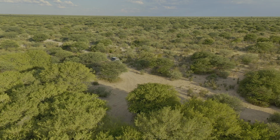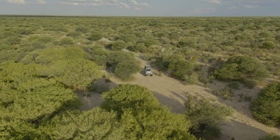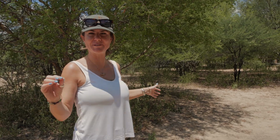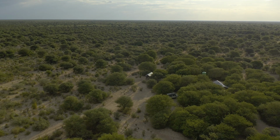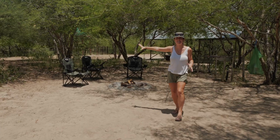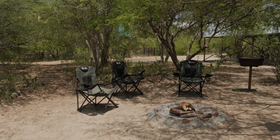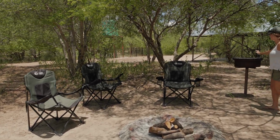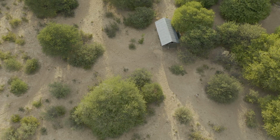We have arrived at our campsite, not too far away from the lodge itself, and I can definitely say it's the most luxurious campsite so far. It even has some facilities. Let me show you. Over here we have the fire pit. We've already set our chairs up in preparation for tonight. It has a braai area for cooking, which makes life very easy, and it even has a sink.